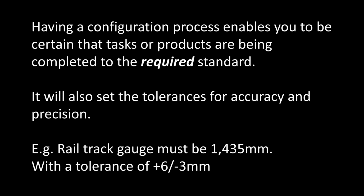But obviously, we're talking about rails that are out in all sorts of weathers. They're made of steel. They contract and expand in different weather. So there is a certain amount of tolerance that they can be. And those tolerances, at time of writing this, was it can be up to 6 millimeters wider or 3 millimeters narrower than that. So we know exactly when we're measuring that, if we go, well, actually, this bit is only 1,434 millimeters, is it acceptable? Yes, it is within tolerance. So we can let that go by. So we need to make sure we define that.